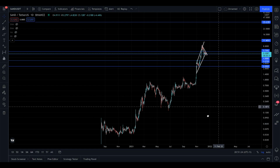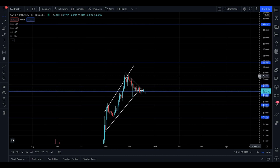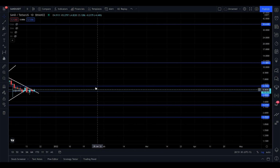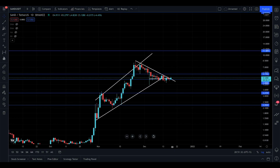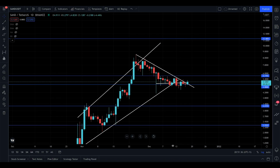We've just won a CRV signal today, and we made a nice 10% right there. Right, so talking about Sand, there's a lot of buzz going on that we are breaking out, and it is indeed a breakout. That's something I've been talking about for the past couple of days: you want to see a nice, good breakout.